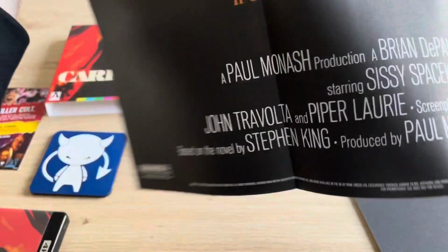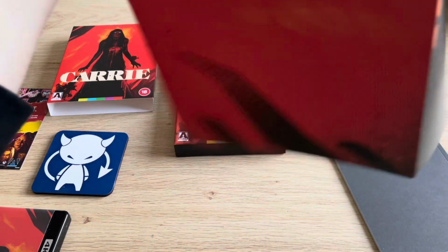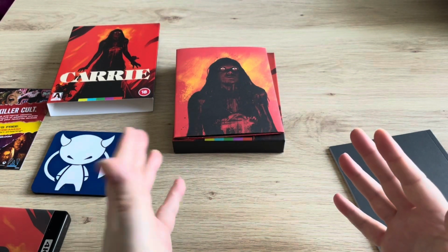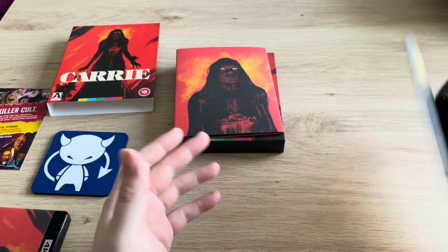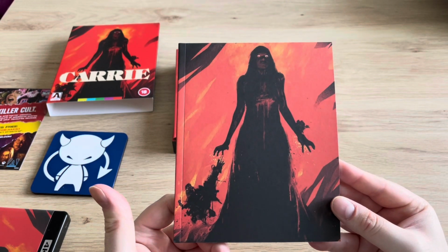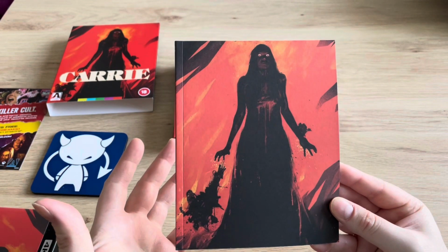Okay. And we'll have a quick look through the book as well. Just want to make it a fairly quick unboxing, because I know, like I say, it's the same as the 2018 release. It's just I didn't get the limited edition set on Blu-ray. So it's quite new to me, but I'm sure a lot of you have that 2018 set and probably won't upgrade to 4K. I mean, I think Carrie's a film worth having on 4K. And I've heard, if it's the same transfer as the Scream Factory, I've heard it's pretty good.